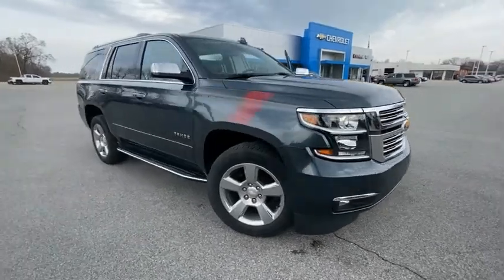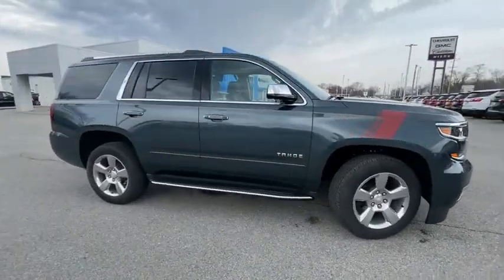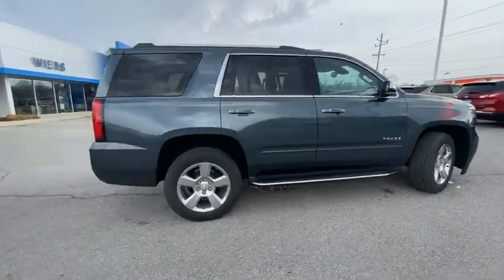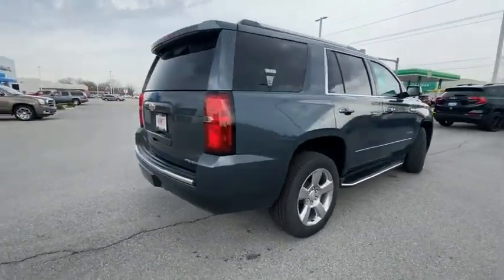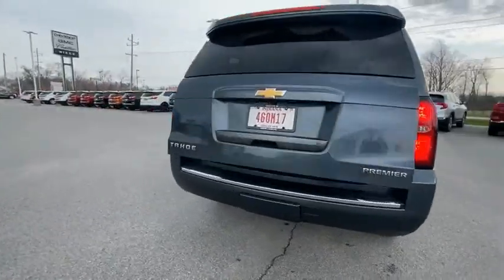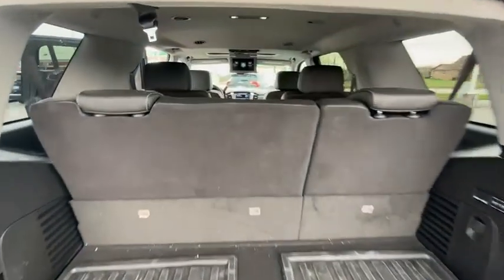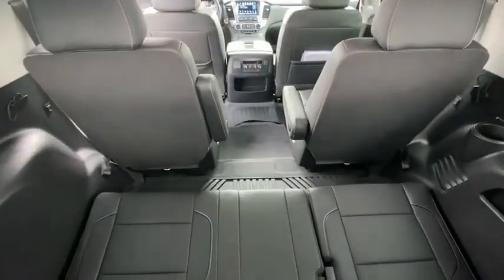Looking for the right vehicle? Check out the 2020 Tahoe. Tahoe has been the best-selling sports utility vehicle, accounting annually for more than 25% of all full-size SUV registrations in the United States. This vehicle has less than 15,000 miles.